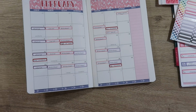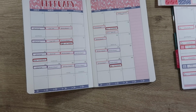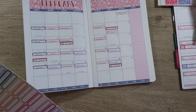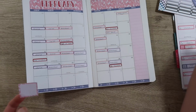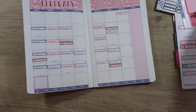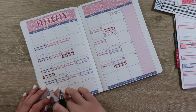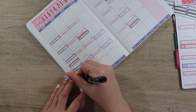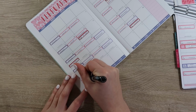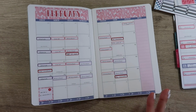Okay, so I think we have everything so far. I don't think I'm missing anything. We have all the main stuff that matters. I think one other thing that I'm going to add, I'm going to use one of these little boxes here and put it there, and then put like a little one on it to mark the date, and then put Mila's 2 months. Okay, so I think that's pretty much it for this little plan with me type of thing.